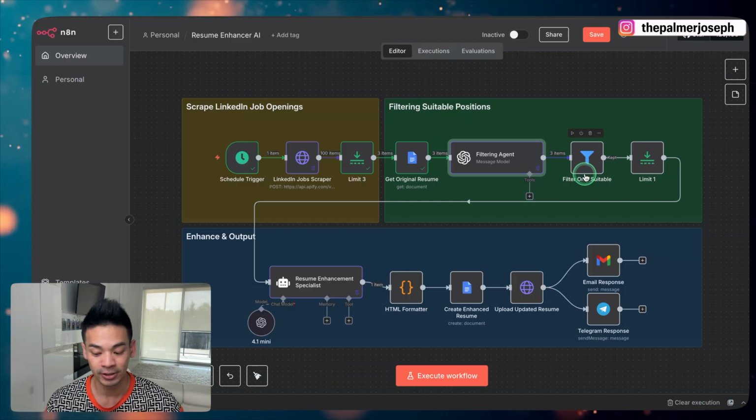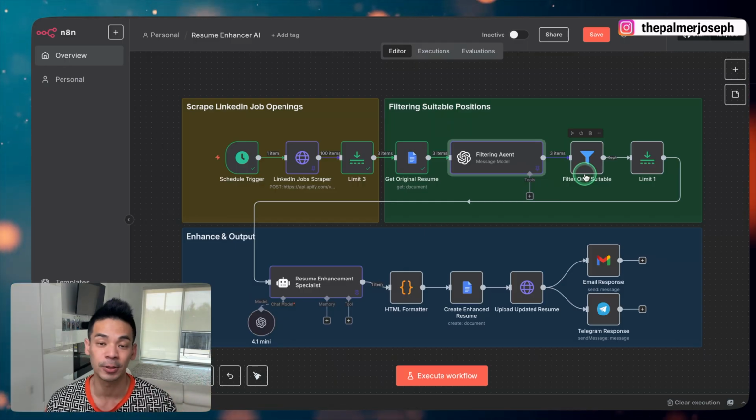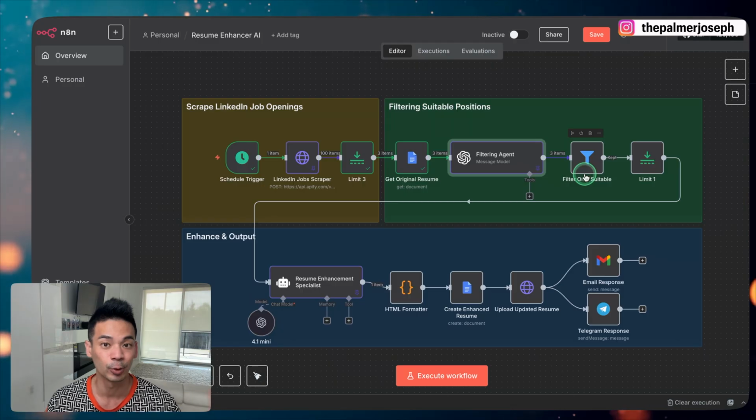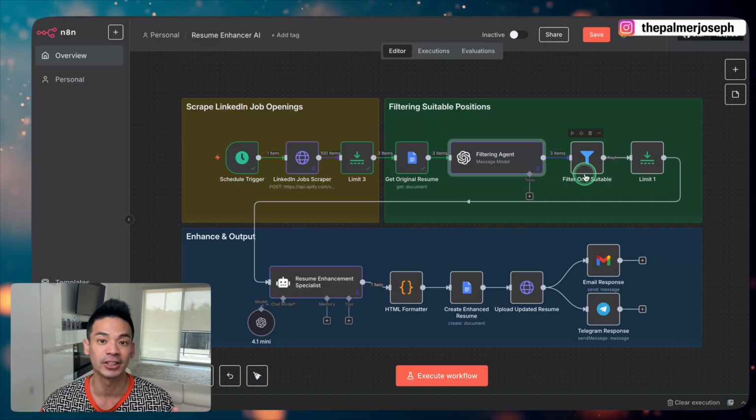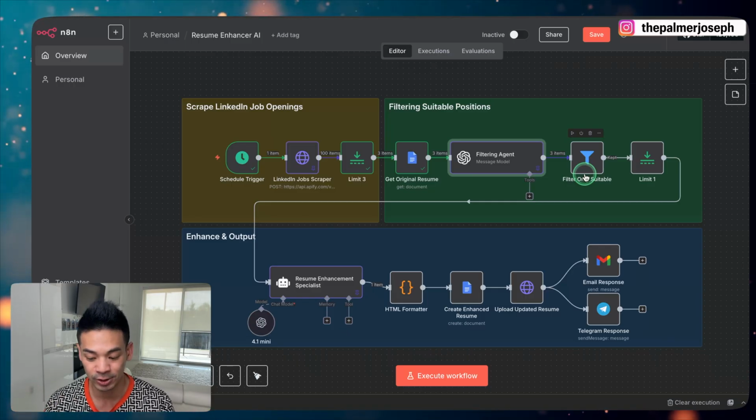Now, let's move on to the filter node, because I want to filter out which ones are suitable. Not every job posting is going to be meant for you. It's not going to be suitable for the resume you have given it, which is yours. So the AI will determine whichever one it is and filter out the ones that are suitable for you and which ones are not. So this is why we have this filter node.